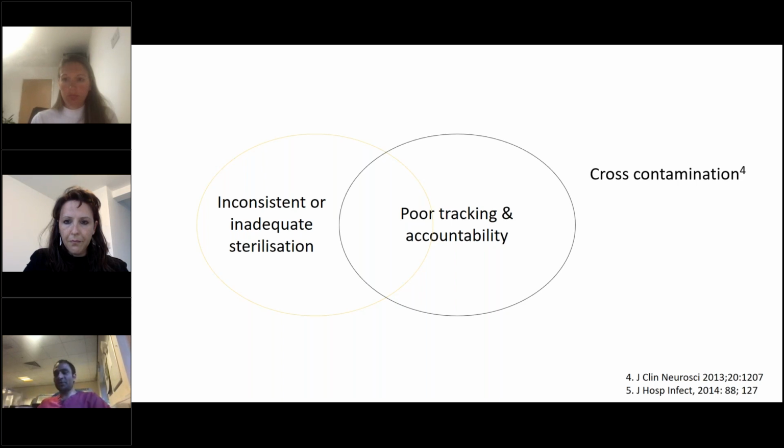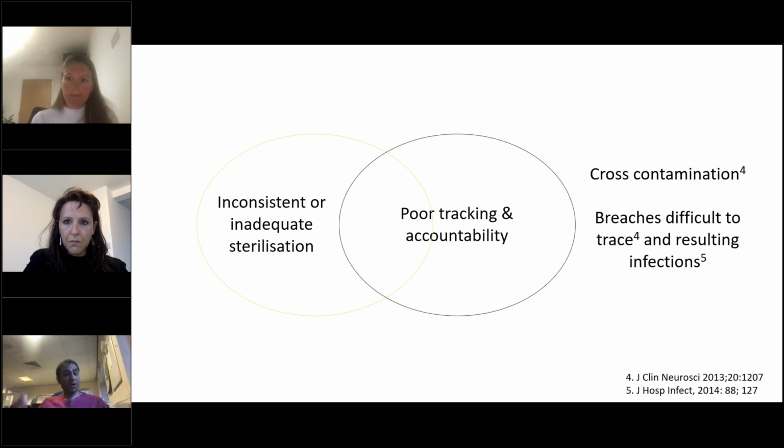So, for example, if there is a set of instruments, those instruments will be mixed with another set of instruments before going into sterilization. And that's obviously not good, because that makes it very difficult to trace. And when you've got certain high-risk things, such as prions, as I'm going to come on to talk about, that does present a risk.